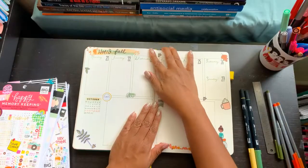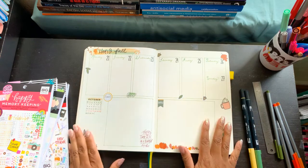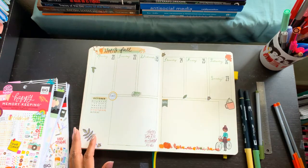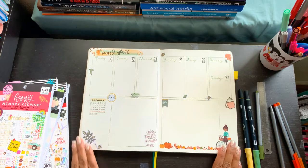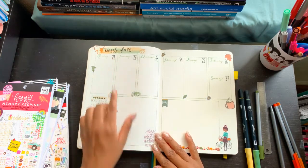Okay, all right, so I absolutely love the way this came out. So I need to figure out where the cap to this pen went. It belonged over there somewhere. Anyway, so this is gonna be my research bullet journal layout for the week of October 21st.